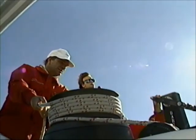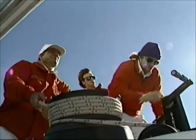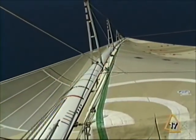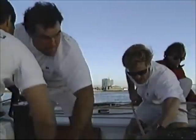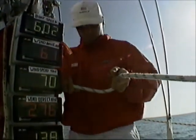Moving forward, you have the trimming area. In the trimming area, you have the mainsail. This is a two-person job on this boat to control a main with a 114-foot mast and a 30-foot boom. So you have really strong people that also have a lot of finesse. The trimming area is just forward. These people take care of the spinnaker and the jib.